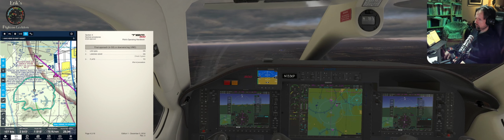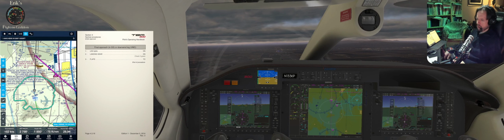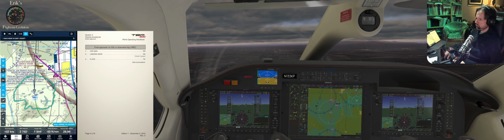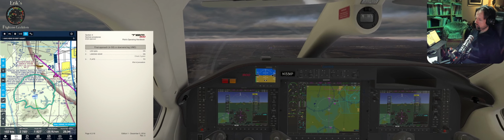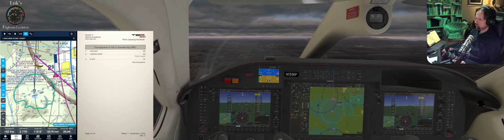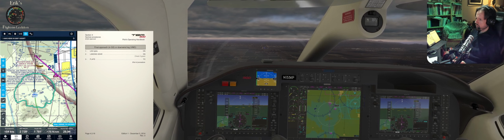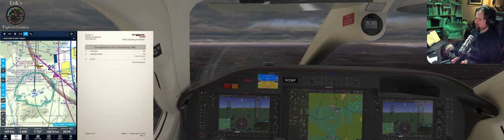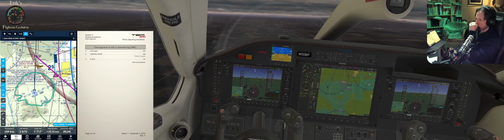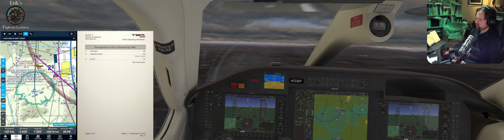Buckeye traffic, TBM 3 Kilo Papa on a 7-mile final, runway 35, full stop, Buckeye. Let's see if I'm able to land here without disturbing our good person inside the airplane who's screaming at me for terrain, terrain, pull up. She was getting really pissed off at the end there.